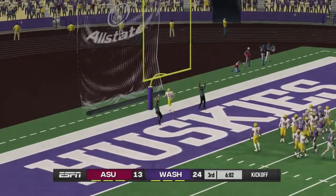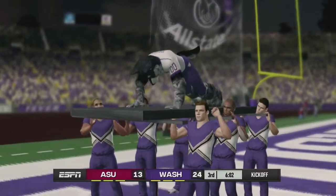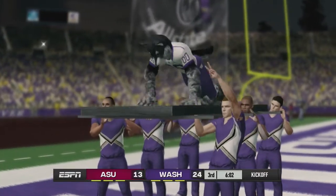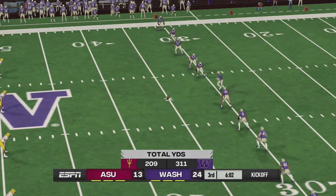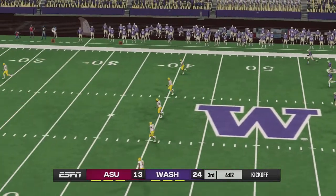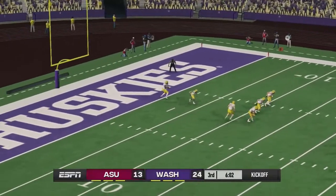And he hits the PAT. An 11-play, 71-yard drive, and that's good for a touchdown. Brad, I thought the offense did a really nice job of mixing up the play calling on that drive. I thought the defense was on its heels most of the drive because of the versatility of the offense.